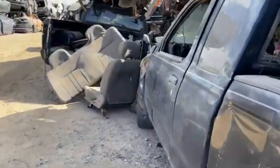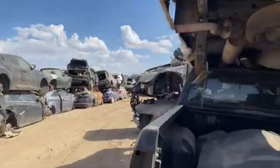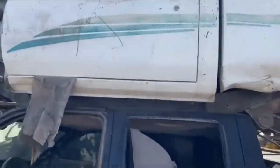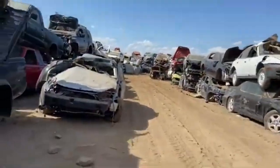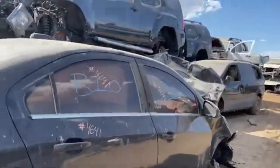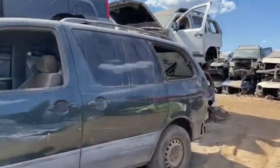I didn't even check these ones for the visors. Visors are a hot commodity. I didn't check this one. Man, this is just like our truck. I don't see any visors in there. They say the Pathfinder has compatible visors, but I haven't verified that. But I would need to get the year.